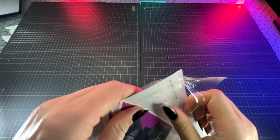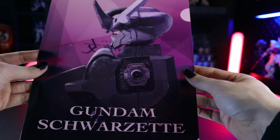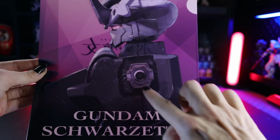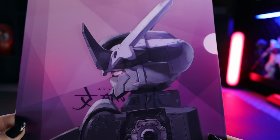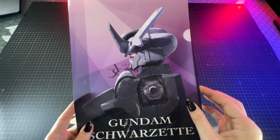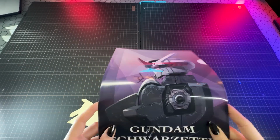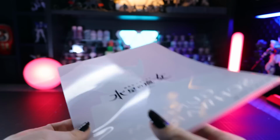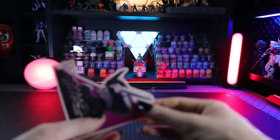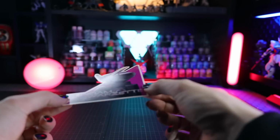This is Gundam Schwarzette. Whipping that out, and there we go. The art on these is incredible. I love the way they actually have the arm removed so you can see into the mechanics in there, and that is so nice. What a great matching color in the back as well. Again, if you do pop something in here, it is somewhat clear. 水星の魔女 on the back, so the Witch from Mercury, and here is the Schwarzette sticker looking just as awesome. Look at that right there.